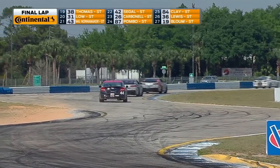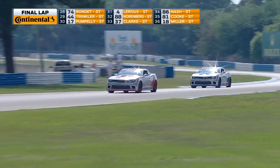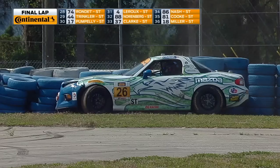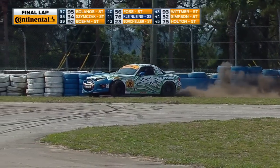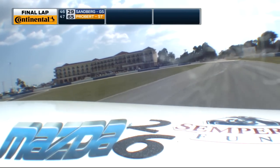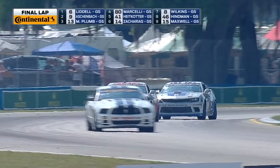We saw a car just disappear. That was Andrew Carbonell going through the hairpin again. Couldn't get it stopped. Yeah, it's like a little missile coming in. Well, no, he's in the tires. He's got nothing left. His pedal is, I mean, he's going down the escape route there into the hairpin and still not able to stop. So he's using another 100 yards of racetrack and still not enough.